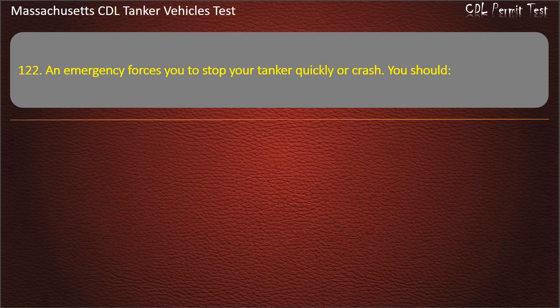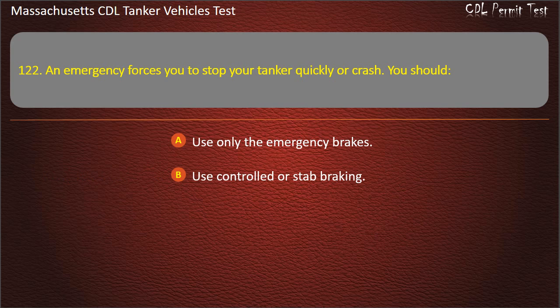Question 122. An emergency forces you to stop your tanker quickly or crash. You should use only the emergency brakes. Use controlled stab braking. Lock the brakes with the pedal and hold it there. Answer. Use controlled stab braking.